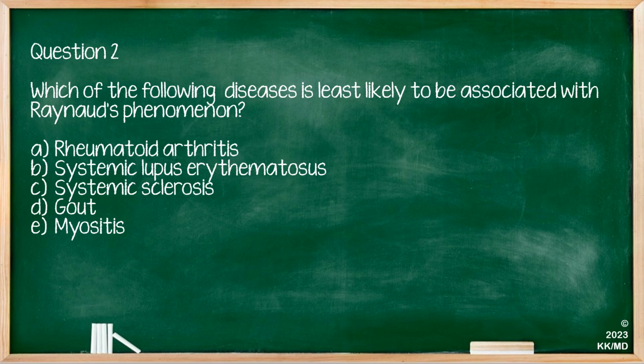Four of them are connective tissue diseases or autoimmune diseases, but option D is gout, and that is not associated with Raynaud's phenomenon. It should be stressed that not all autoimmune conditions are associated with Raynaud's, but the ones that are listed there can, to a lesser or greater extent, feature Raynaud's phenomenon in patients who are affected by them.